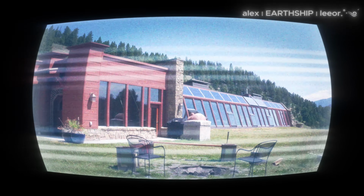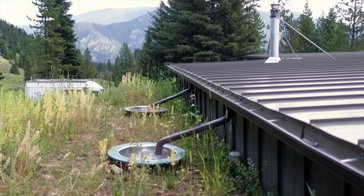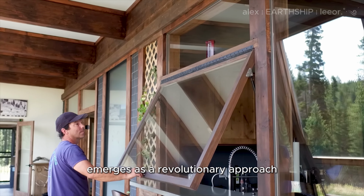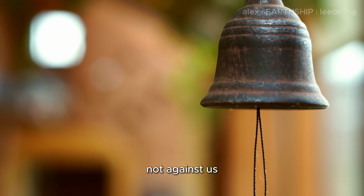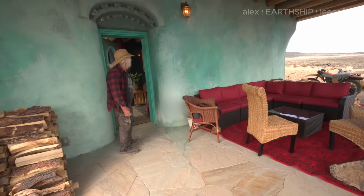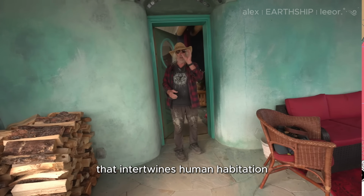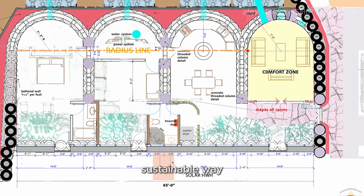Earthship Biotecture, a revolution in sustainable living. Earthship Biotecture emerges as a revolutionary approach to creating homes that work for us, not against us. Developed by visionary architect Michael Reynolds, biotecture is more than just a building technique. It's a philosophy of living that intertwines human habitation with the natural world in a harmonious, sustainable way.